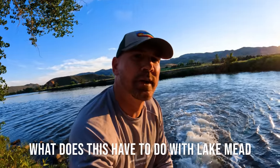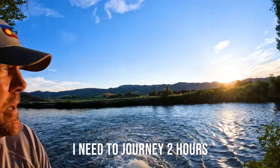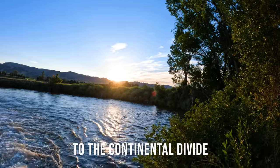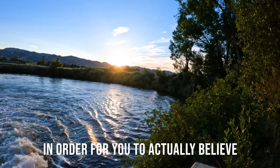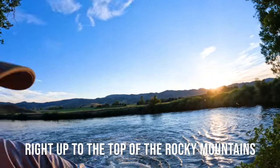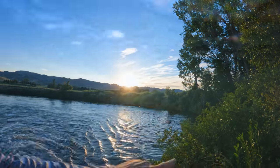What does this have to do with Lake Mead and the Colorado River? In order for me to explain that, I need to journey 2 hours into the Rocky Mountains to the Continental Divide. There is a human engineering phenomenon that I have to show you in order for you to actually believe. So, let's head on our journey and head up to the top of the Rocky Mountains and the Great Continental Divide.